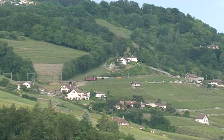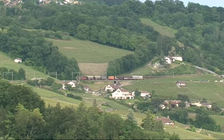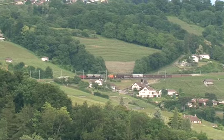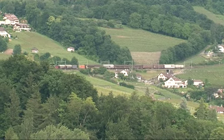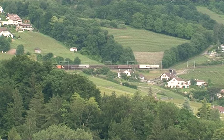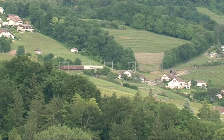Moving north once more now, and we are high up overlooking Lake Geneva, on the northern slope of the main line coming down from Fribourg. At this point the line from Brig and Martigny is way below us, as it skirts around the edge of the lake. Here 11348 approaches the camera.